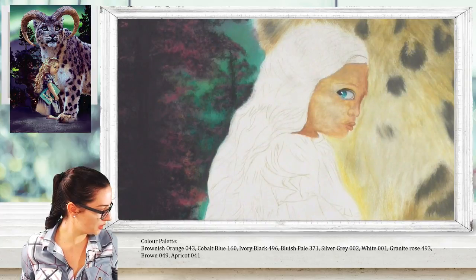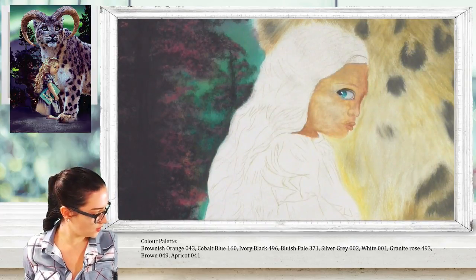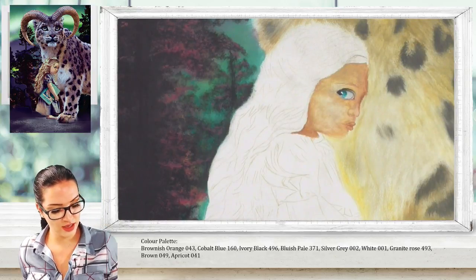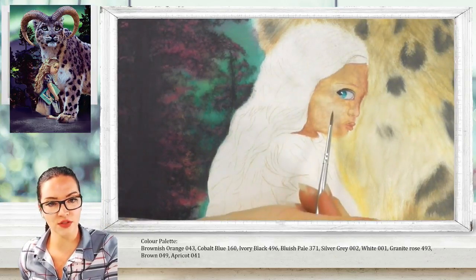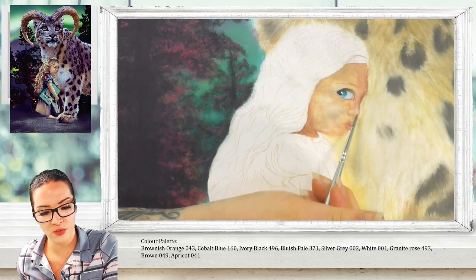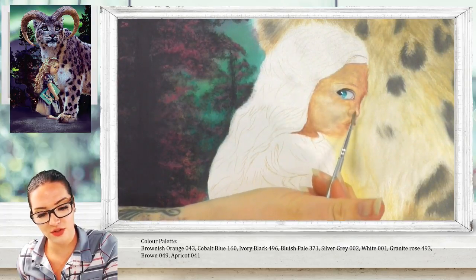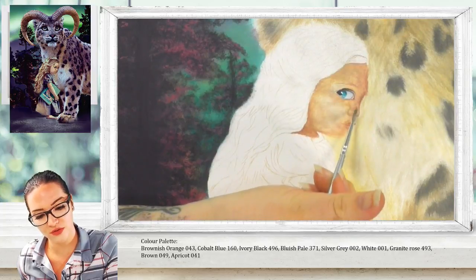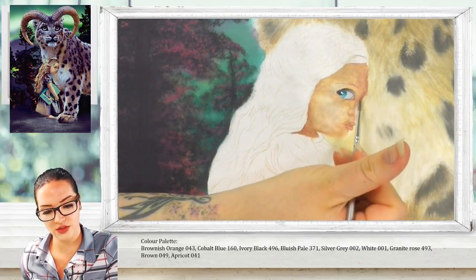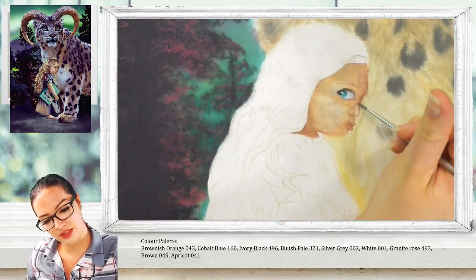That looks super dark, so I want to bring some highlights out. I've got solvent on my brush. I'd like to highlight a little bit more on her nose, so I'm using the solvent on my brush to lift it off. I feel like that needs to curve more. Like that.